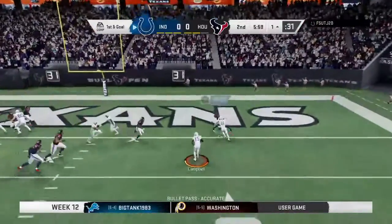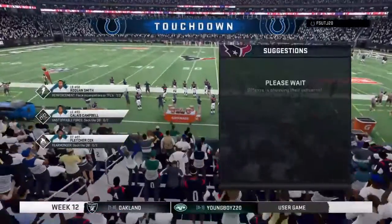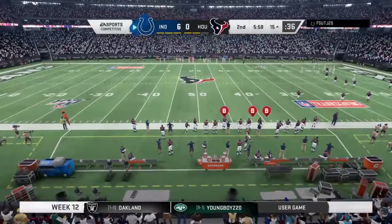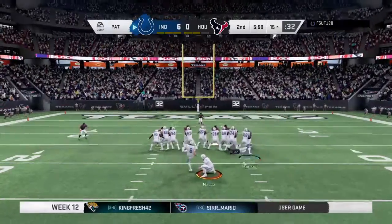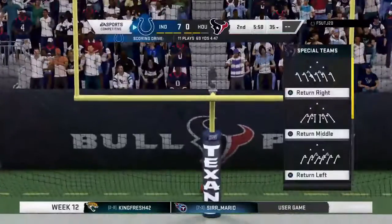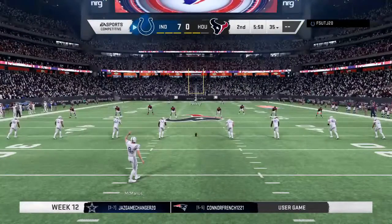Now a fake on the give here as they try the run-pass option. And he'll get into the end zone. Touchdown, Indianapolis. Paris Campbell, his 9th touchdown of the season, as his guys are on the board first here tonight. McManus's point after is good, and it's now a 7-0 game. Colts 7, Texans nothing.